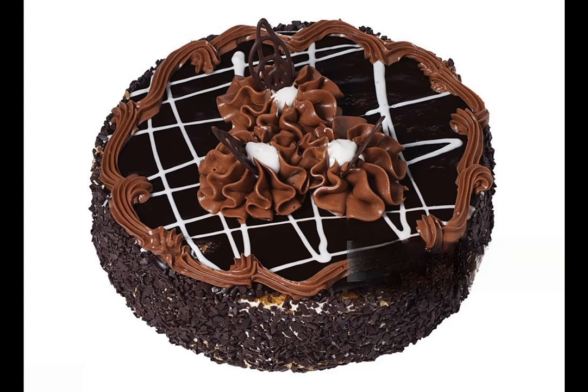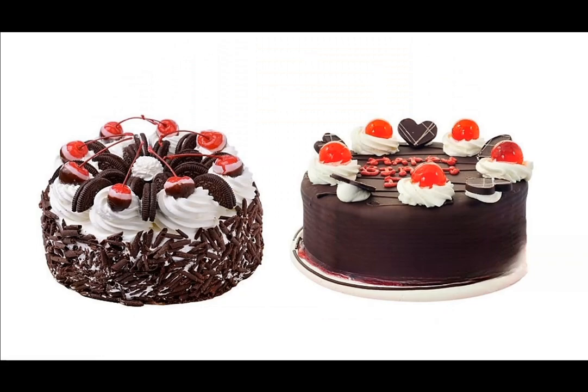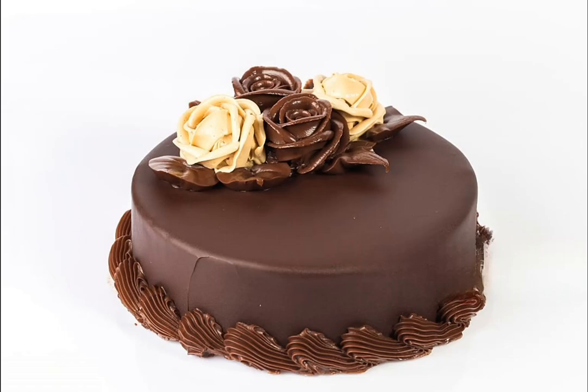I use all-purpose flour, but cake flour works well too. Cake flour has a lower protein content and finer texture, making the cake lighter and more delicate. Sugar. Granulated white sugar adds sweetness and also keeps the cake soft and moist. Cocoa powder. I recommend a high-quality cocoa powder, like Hershey's, for a deep chocolate flavor.